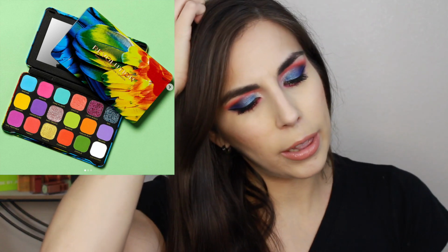I saw it and I was like, ooh, that's pretty. And I love the packaging, so vibrant. I'm not sure if it's that vibrant on the outside. I wish it was that vibrant on the inside and more neon. But looking at the swatches, I feel like it's going to be more leaning toward the pastel type of eye look. So I don't know.